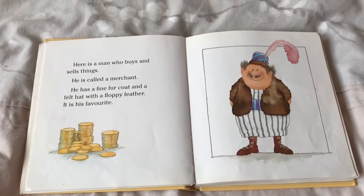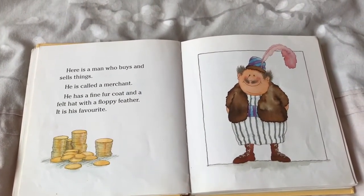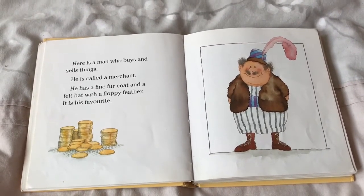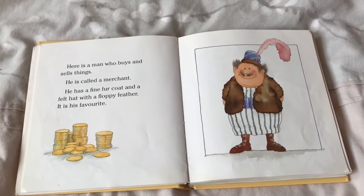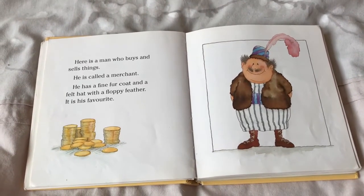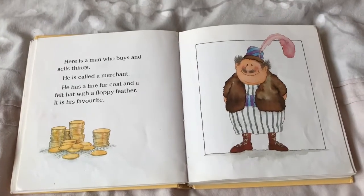Here is a man who buys and sells things. He has a fine fur coat and a felt hat with a floppy feather. This hat is his favourite. He's got lots of money, hasn't he? Can you see all that money?